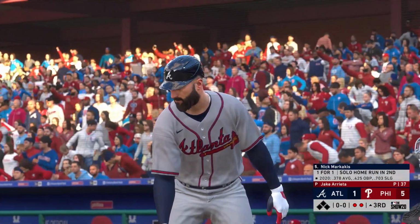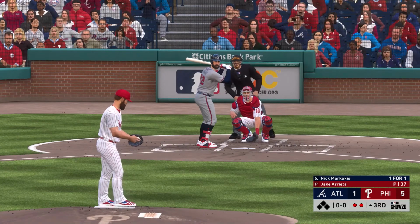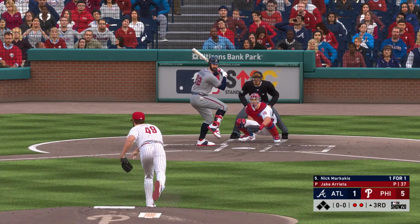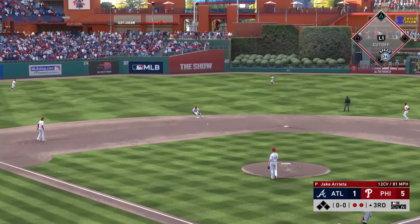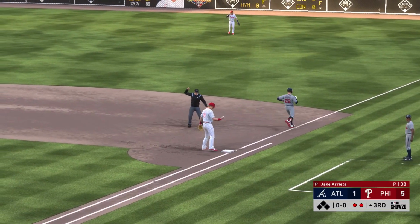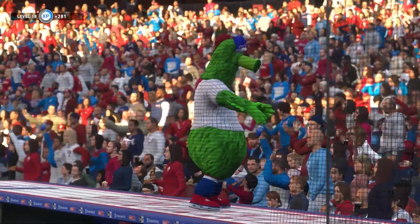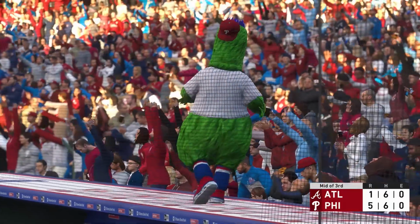So bases are empty here with 2 gone, and standing in is the powerful right fielder Nick Markakis. In the last at-bat, that breaking ball was really up in the zone. Not a good spot for a pitcher to throw the off-speed pitch. And the throw is in time to retire the side. Braves retired on just 4 pitches. They're down here 5-1.